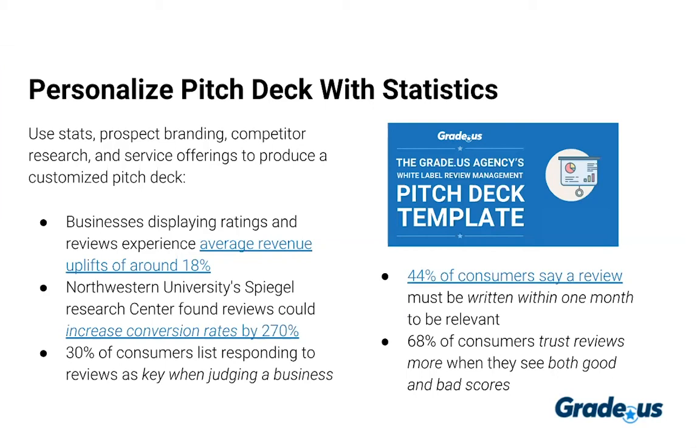68% of consumers trust reviews more when they see both good and bad scores. So I want to address that one specifically. And one of the objections that we've heard come up, which is tricky with Google in the past, is that one of Grade Us's high value propositions has been using the review funnel in terms of segmenting your customers, making sure the happy customers get the option to leave a positive review on the review site, and an unhappy customer is actually sent internally to a feedback form. So you get the chance to recover them before they write the negative review.